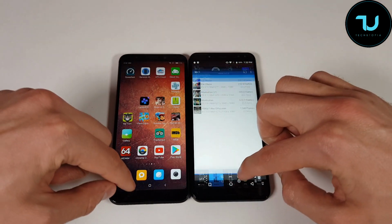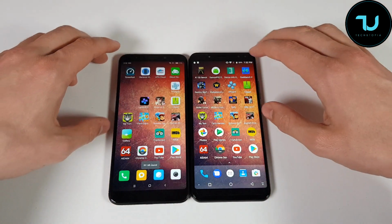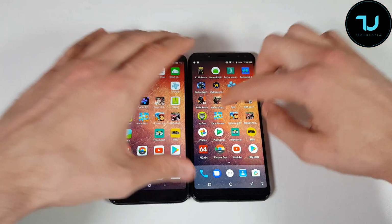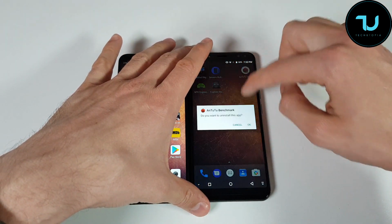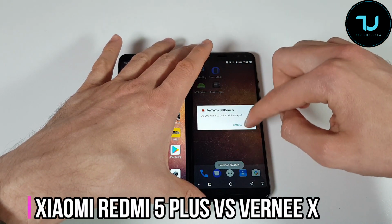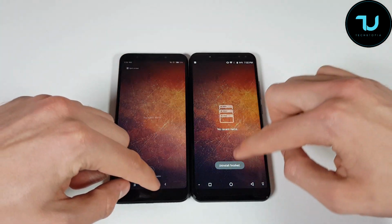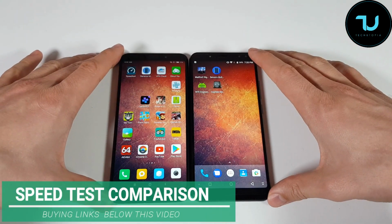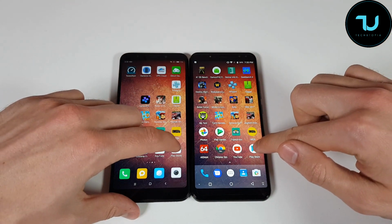So that's it. Right now we're going to close everything in the back and begin with the speed test. Both of these smartphones are in developer mode. I put the animation scale to 0.5x, remember that. And this is in the sports mode for the Vernee X. I put it on the sports mode. Let's begin now. Bismillah. 1, 2, 3.